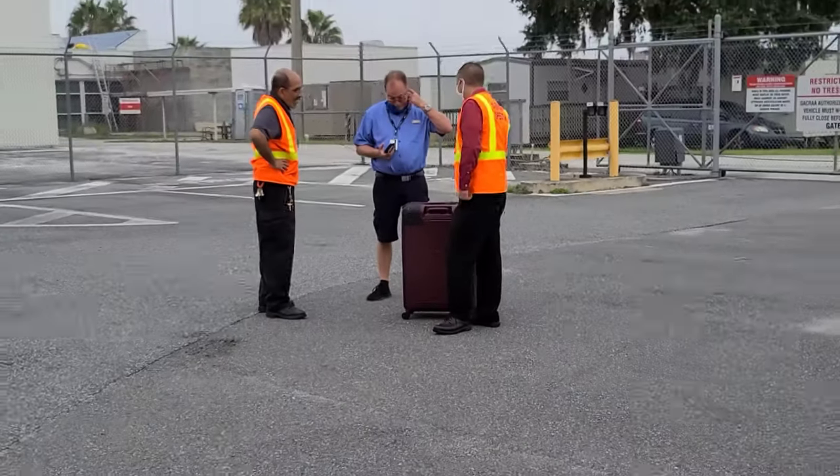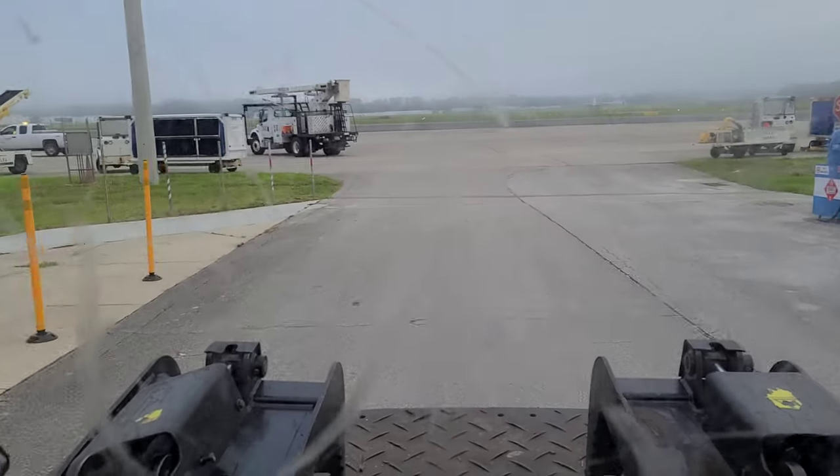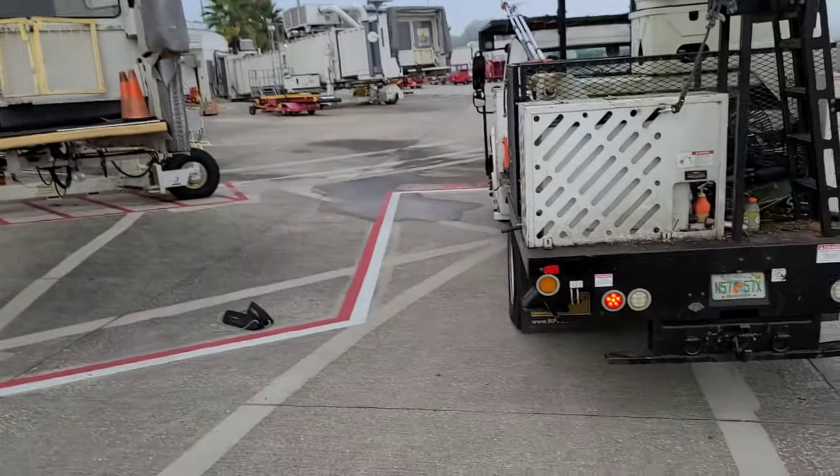They found a random suitcase, I guess. Pulling into the tarmac. There we go. Here's the terminals. I think we can go ahead and get out and take a look at this.